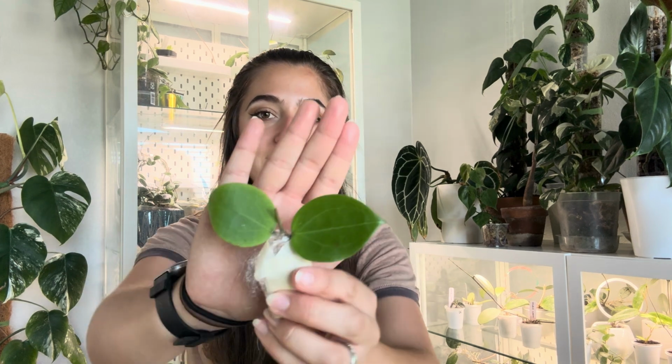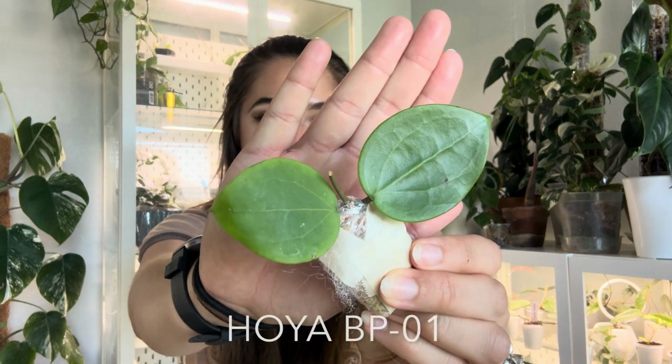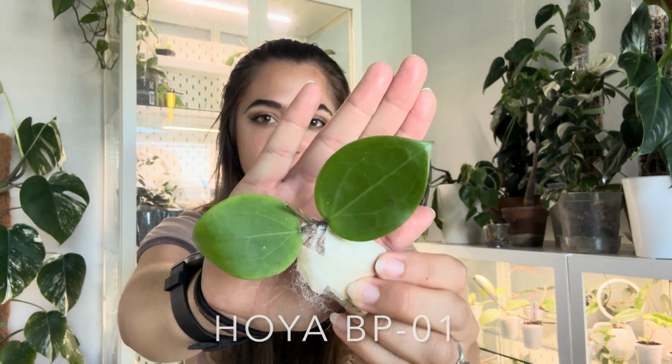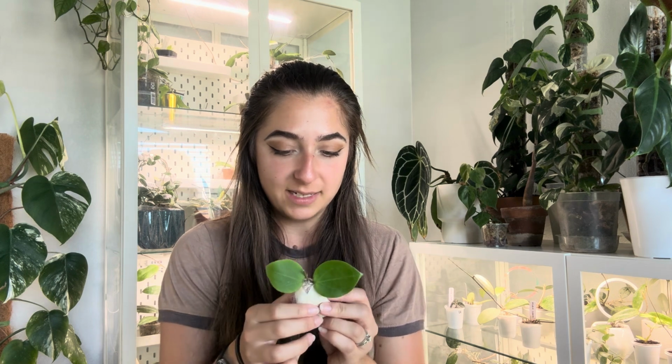This is the first cutting that came in this package. There are 2 cuttings in it. This is the Hoya BP01. It almost reminds me of a latifolia, but the leaves are a little smaller. It reminds me of my Sarawak a little bit as well, which I think is technically a latifolia. It's very cute, very waxy, very typical of a Hoya.